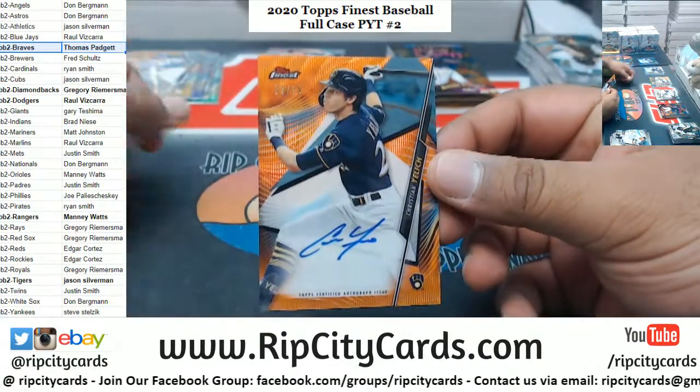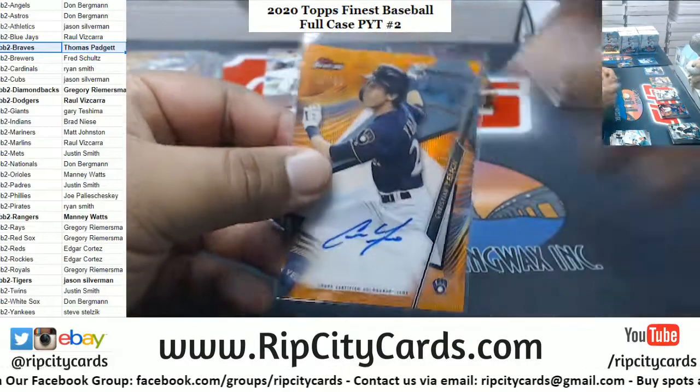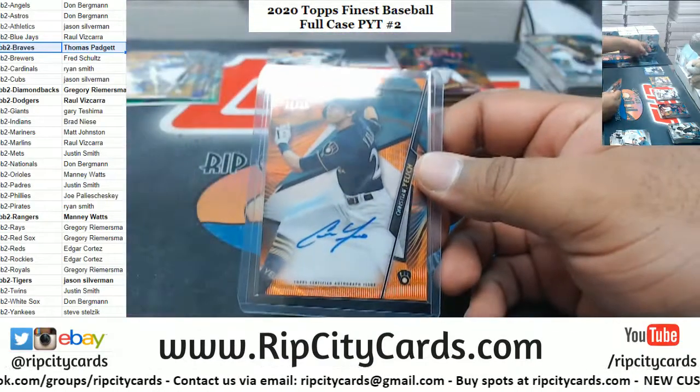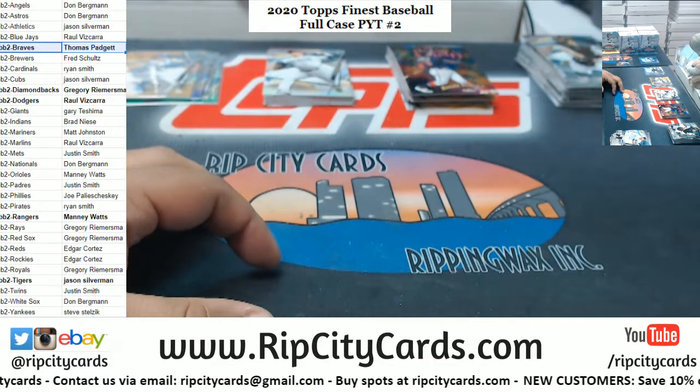Oh, man, that is sweet. To 25, Christian Yelich Brewers autograph. Dude, we've had an orange auto in both of our cases so far. Very nice color in this stuff, man.